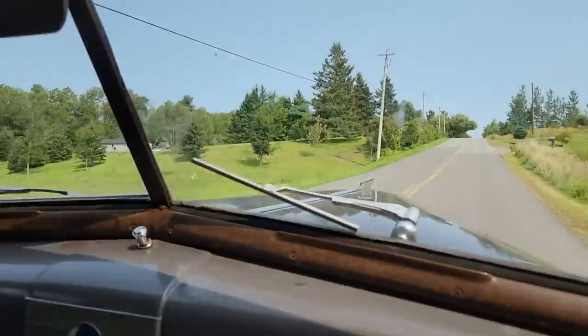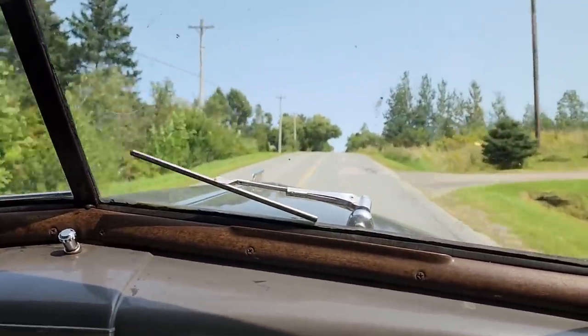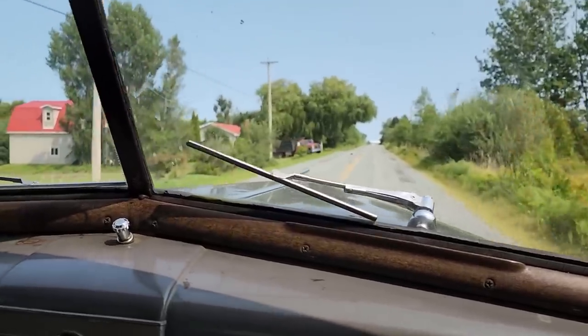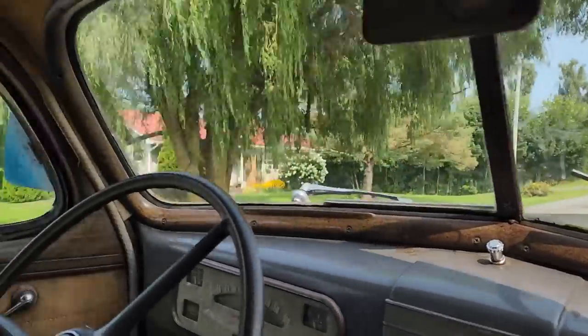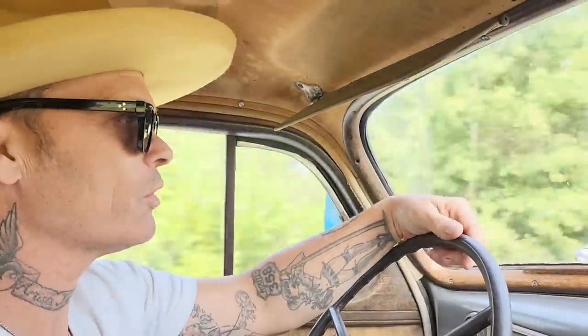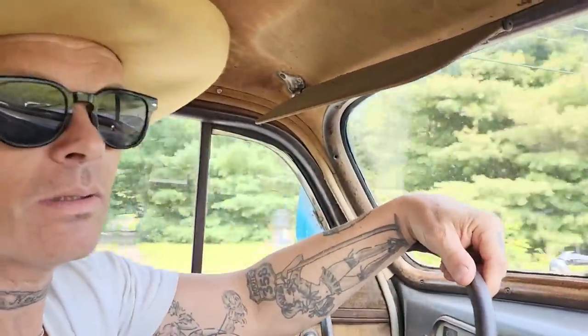Thinking I was going to shove the car in another gear. Get over, he said. Your window up all the way, sweetheart? Yeah. I can hear it tapping. Oh, okay. There we go.